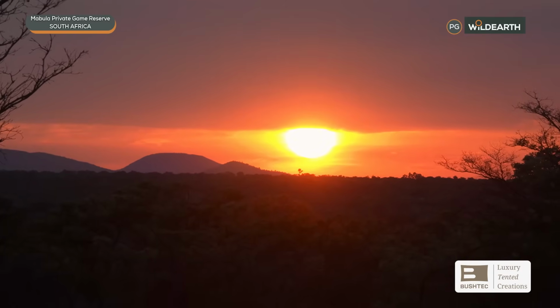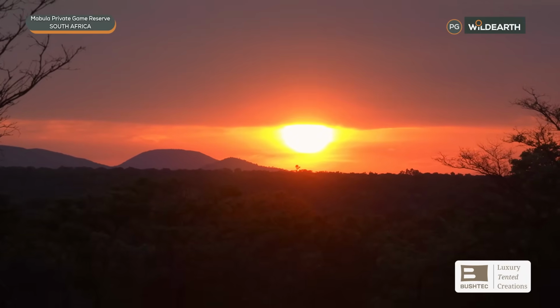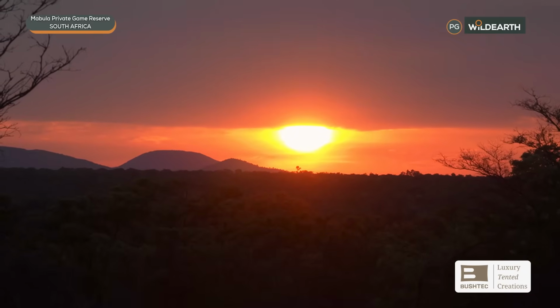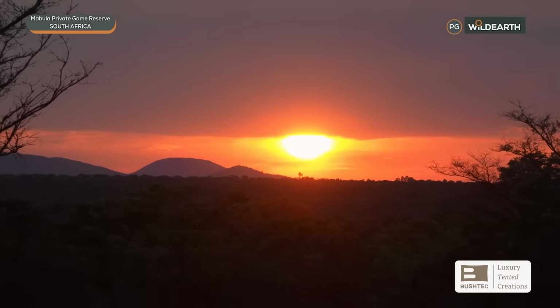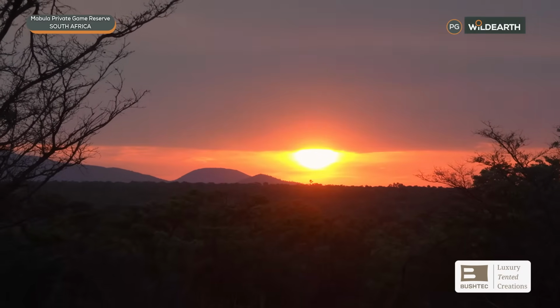We, of course, have no idea what the day is going to have in store for us. It's also lovely to just sit here. We've parked next to a big open area, and to see it getting lighter and lighter. And you never know what might pop out. Listening to all the beautiful bird calls, some European bee-eaters around, some scrub robins, as well as the rufous-naped lark that was calling earlier.